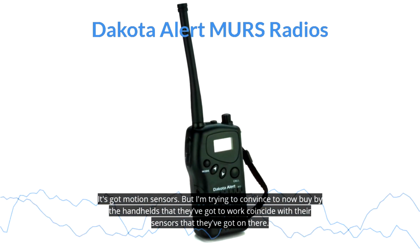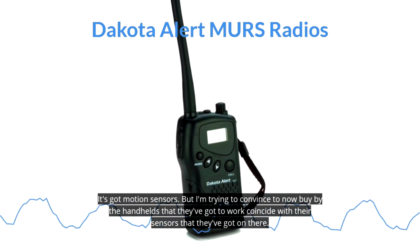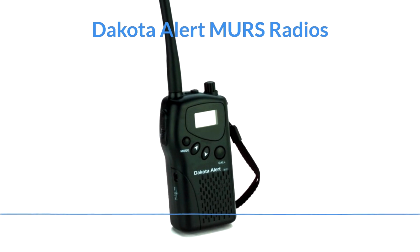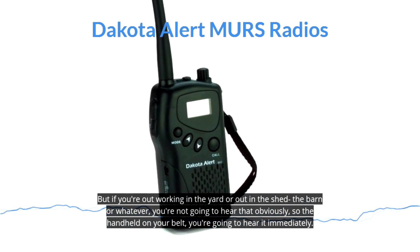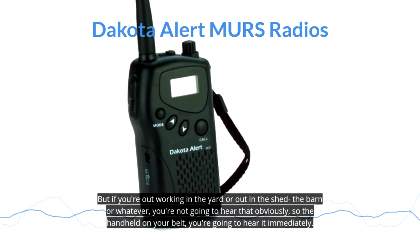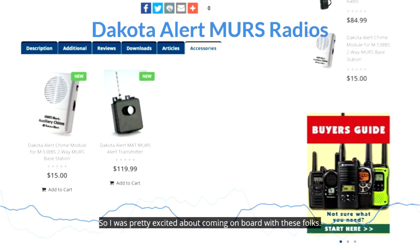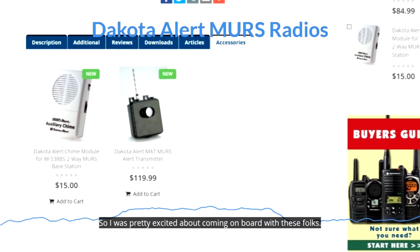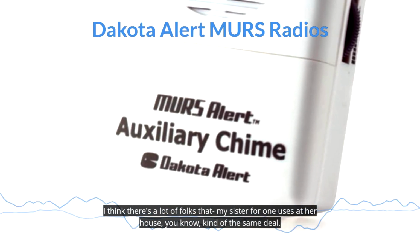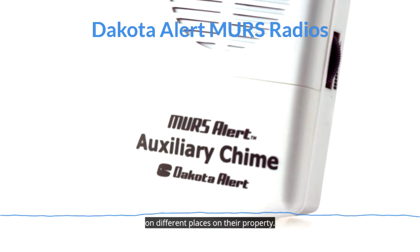But I'm trying to convince them now to buy the handhelds that they've got to coincide with their sensors. Right now they just have the base station inside their house. But if you're out working in the yard or out in the barn or whatever, you're not going to hear that, obviously. So the handheld on your belt, you're going to hear it immediately. So I was pretty excited about coming on board with these folks. My sister, for one, uses them at her house, kind of the same deal. They've got them up in different places on their property.